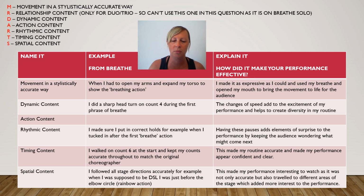That would get me 1 mark. My second mark for dynamic content. So dynamics is about the speed in which we do things. Do we do it harsh? Do we do it soft? Is it consistent? Is it staggered? This one is a great example. I did a sharp head turn on count 4 during the first phrase of Breathe. So remember when we get to here on 3 and then we go bang on count 4.